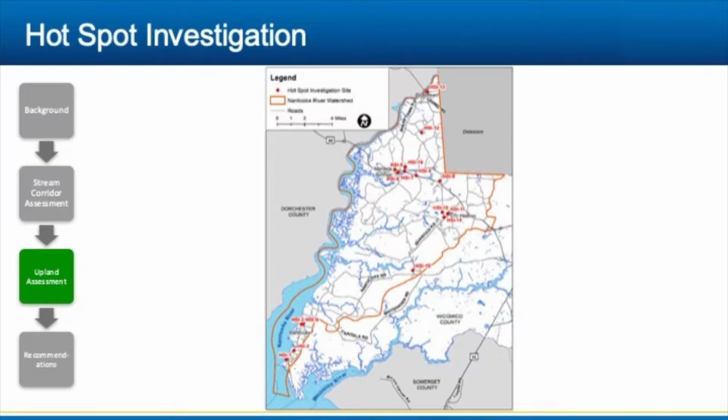The hotspot investigation, we did a desktop assessment to look for commercial, institutional, and industrial kind of lots because those have a higher potential for stormwater pollutants and a good opportunity to install BMPs at those locations. And we didn't identify any actual hotspots, any issues, but we did come up with some good candidates for our engineers to go back out and visit to develop concept plans for stormwater management projects.